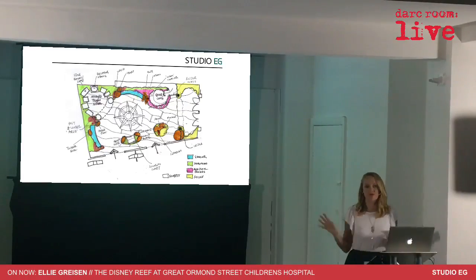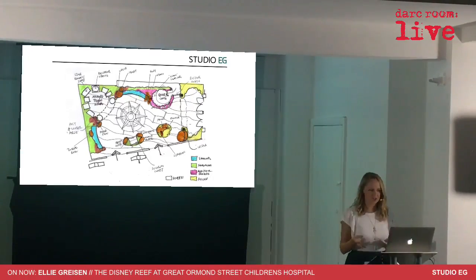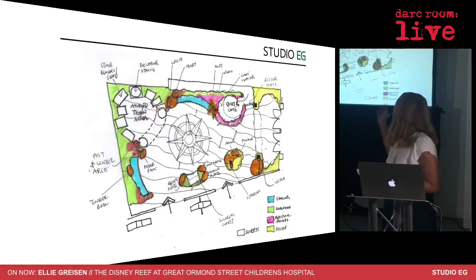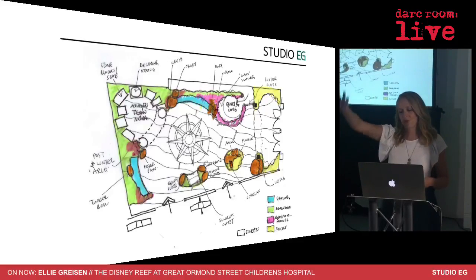Disney wanted to have all of the Disney characters in the garden, so obviously they're paying for this themselves and they want to have every Disney character possible, and also for the children. They see a Disney character, their faces light up, and so we've got to get all the Disney characters in there. Quite obvious, but not always done, is that wheelchair access has to be for everywhere in the hospital. So all of these different elements have big space in between them for wheelchairs.